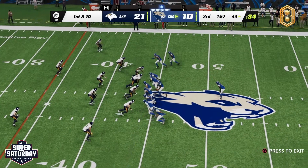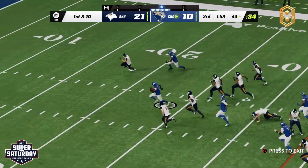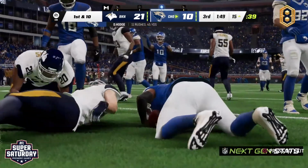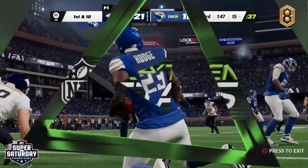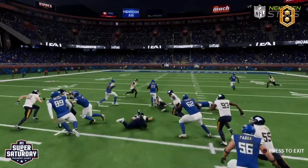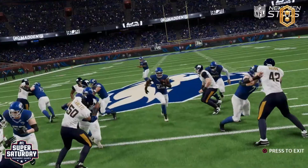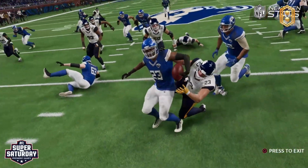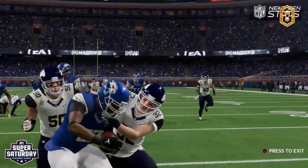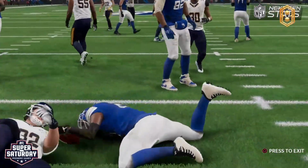21-point deficit. They'll run the football, and here goes Hodge running through tackles on his feet. What a run by the rookie. Gets to the 15-yard line, and that looked like a Miami run right there. Look at the blocking. Look at the acceleration, speed, and strength, and balance. As Hodge, boom, runs right through Shiloh. And for a second there, I thought he was going to be all the way gone.